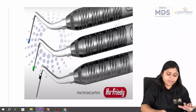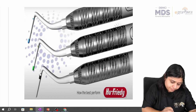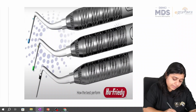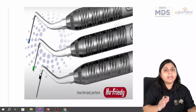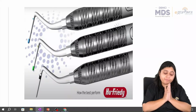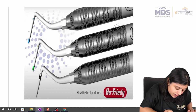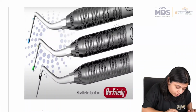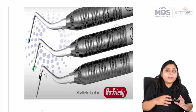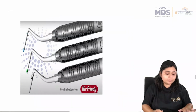These are the Uni-Freddy instruments, the Uni-Freddy probes. They have disposable tips, but these tips can be autoclaved as well. They can be used in approximately 40 to 50 patients. Here you can see that the tips are numbered as 1, 2 and 3. So 1, 2 and 3 does not mean the thickness. I'll tell you how these instruments are used.